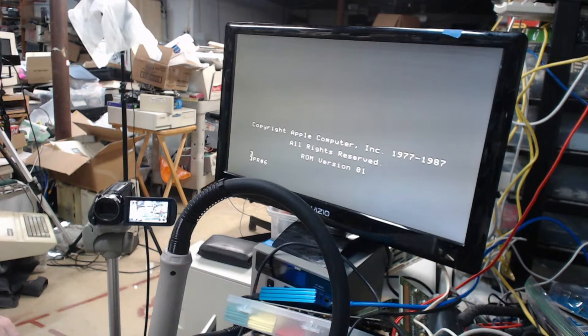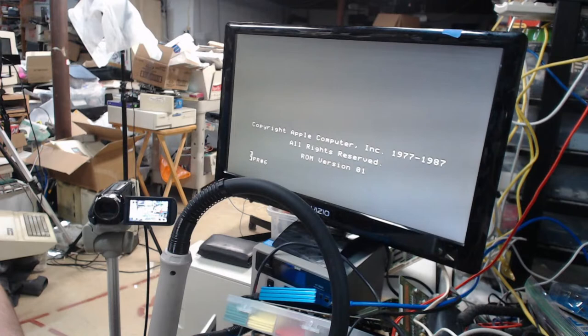Do I have to change the mode of this? Wait, don't I have to change the mode of the Floppy Emu? I haven't used an Apple II mode in forever. I thought there was a mode we had to change it to. It used to be in 5.25 mode. Okay, hold on. Wouldn't see the image if it wasn't.